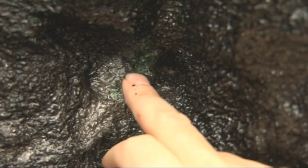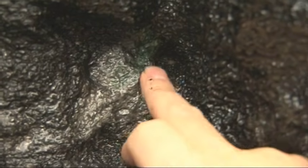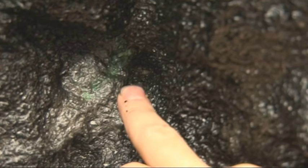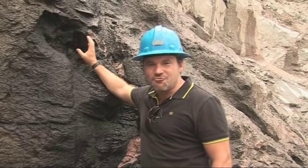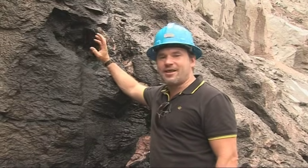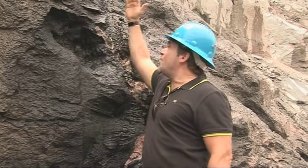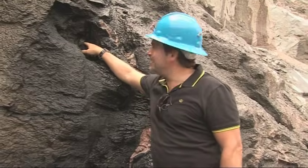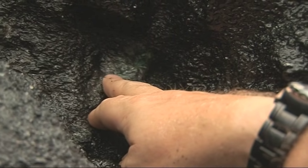This is emerald that has taken 500 million years to form. It's had the right amount of heat, 700 to 900 degrees. It's had the right amount of pressure. It's had the right amount of chromium. It's had everything absolutely perfect. And that is why 100 meters below the surface, we find just this one piece. It's so rare, but it is so beautiful.